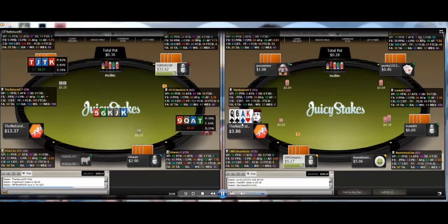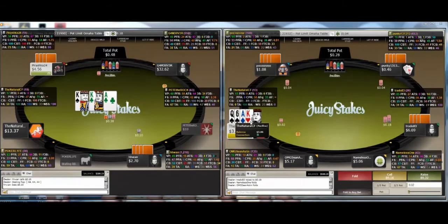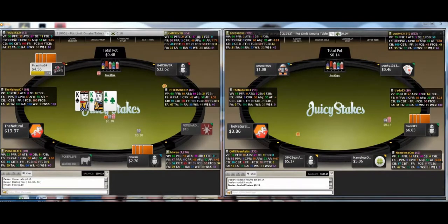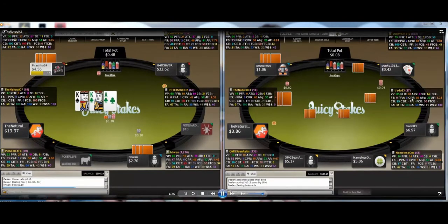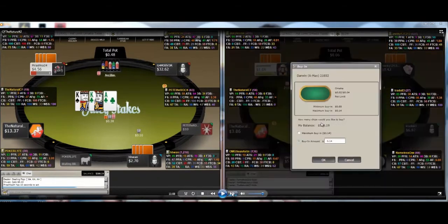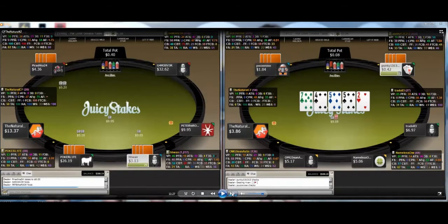Here on table 2, I have 3 broadways and a suit, but I'm out of position, and I have a dangler. So I'm trying to decide if it's worth it to maybe call and see a flop. I'm thinking about it, but I fold it, and I think that's the right play. I don't think it's worth it out of position, even though this guy's obviously at 85.30 is a pretty big fish. So looks like Pete reloaded here. That's good news. Let's speed through a bit since not a lot is happening. Looks like I refill a bit.